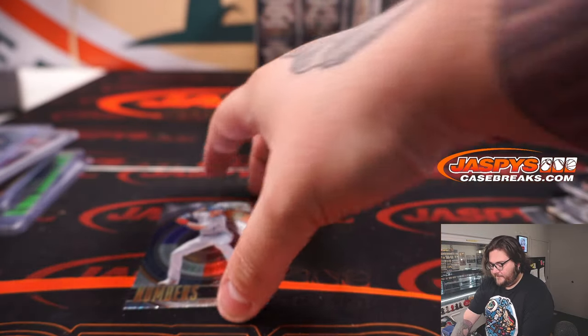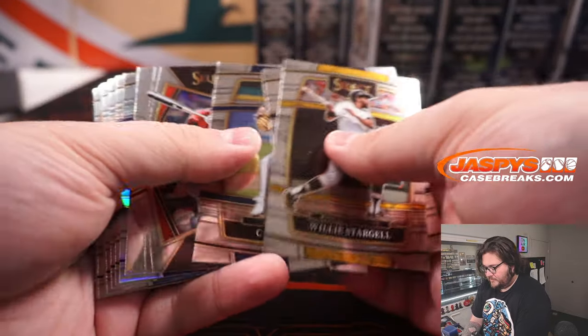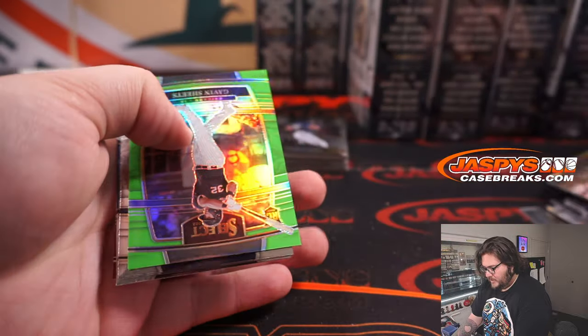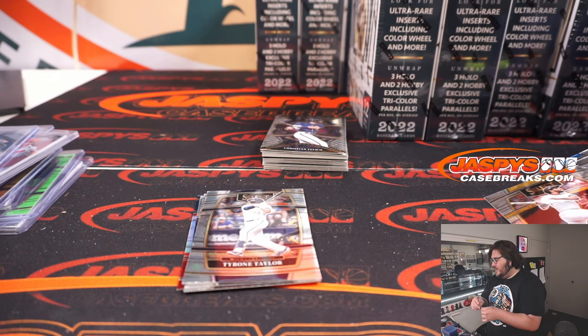.185 out of .199. Nate Pearson auto. And numbers, Trey Turner once again. Next stack, a box two. Larry Walker, silver in there. Gavin Sheets, lime green rookie card, 33 out of 99. Chicago White Sox, Kevin M.